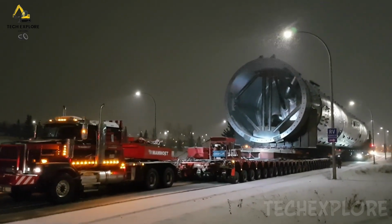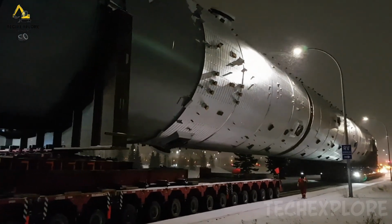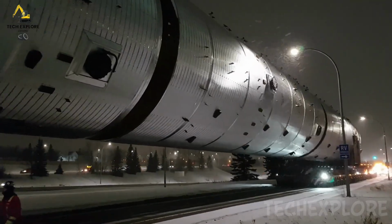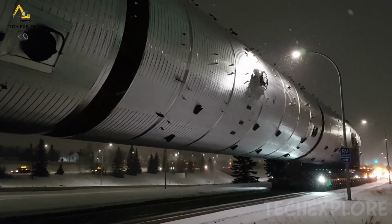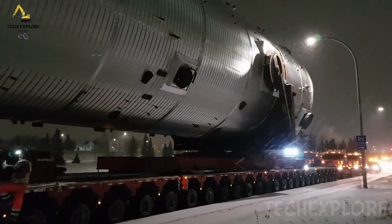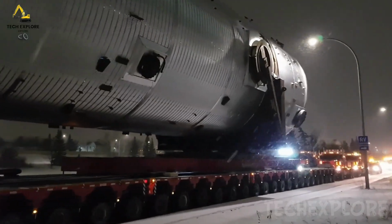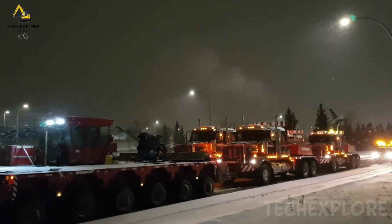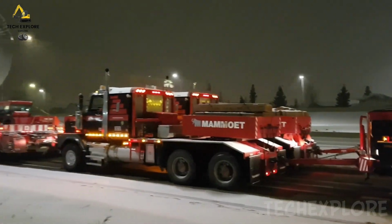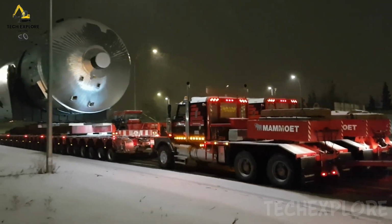How do you move a component as long as a football field and weighing 820 tons to its workplace? This massive petrochemical splitter is turning heads on Edmonton streets to fulfill its mission for Canada's recycled plastics industry. Watching this giant convoy crawl meter by meter, you truly understand the limits of heavy transport. The asphalt must be silently praying under that breathtaking weight.